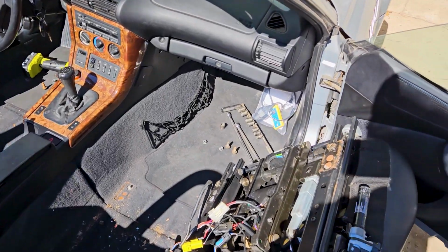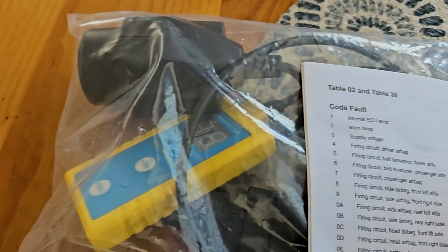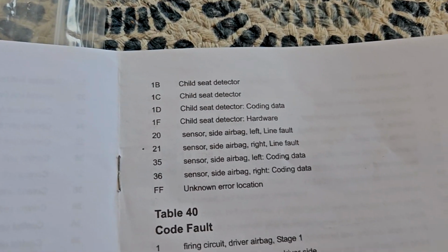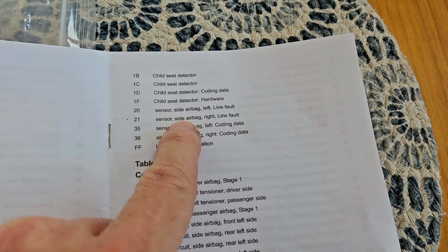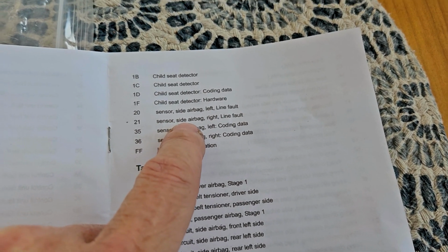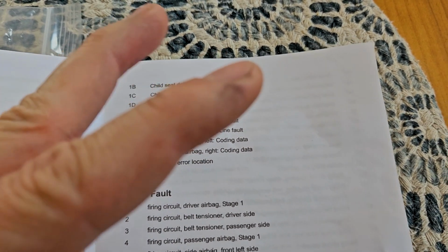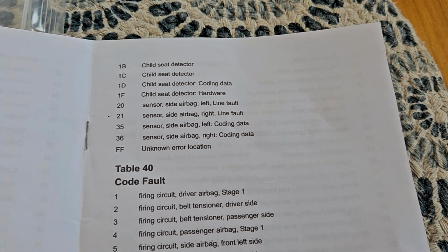Let me dig into these wires a little bit and see if I can figure anything out. All right, I checked this wonderful Chinese scan tool, and I have a sensor side airbag right line fault, which, if I'm reading on the BMW forums, equates to the sensor underneath the seat. It's not the side airbag, since it doesn't have side airbags. It's the side airbag sensor that would deploy the front airbags. So I'm going to go ahead and swap out the right and left side airbag sensors and see if that code switches itself. So let's stay tuned for that, and I'll let you know.